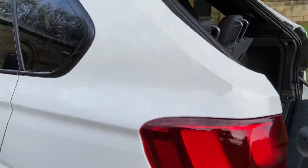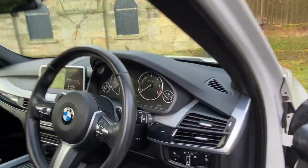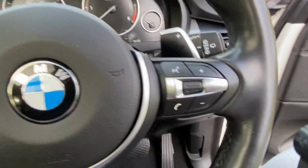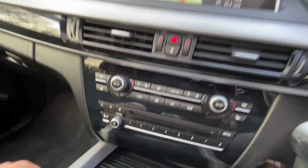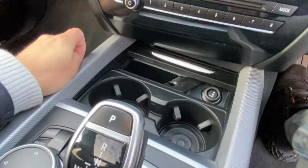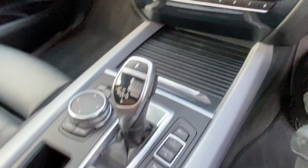Professional navigation system with Bluetooth, traffic information, etc. So pretty much everything you could want on the system. Obviously you've got cruise control, speed limiter, voice control, heated seats, your cup holders are there, ashtray and 12-volt socket if you are someone that uses that, although no one really does these days.